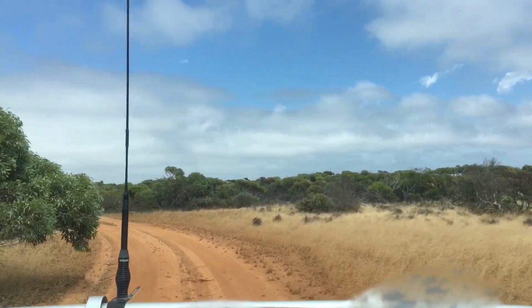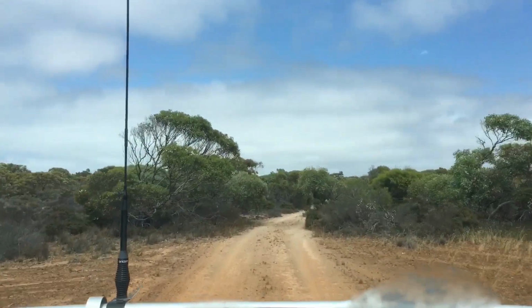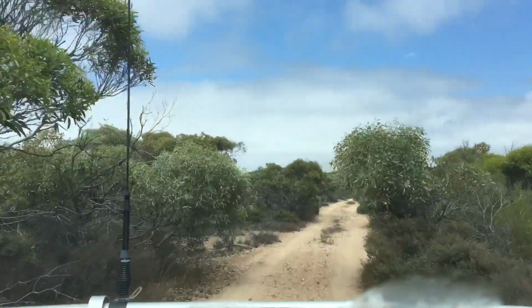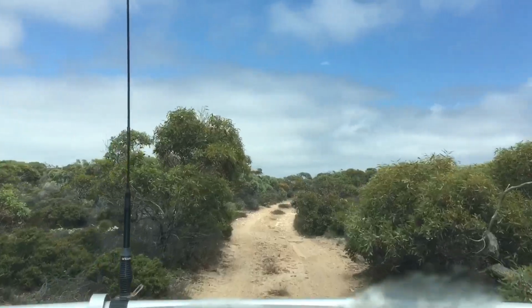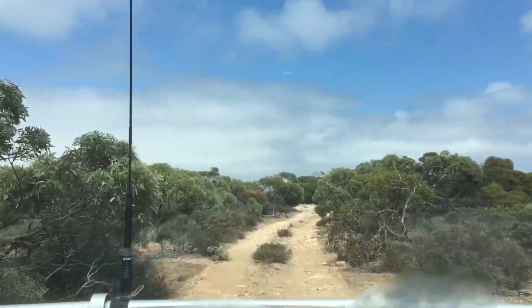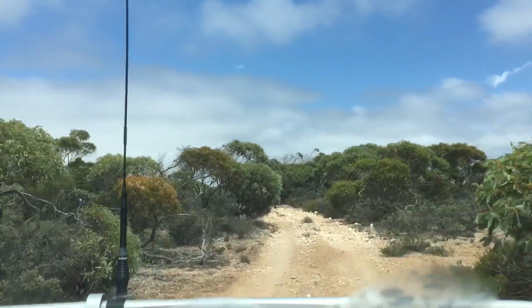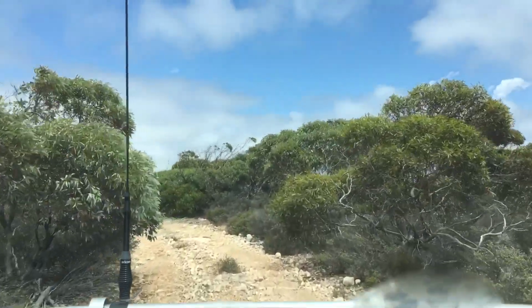Nice set of ruts coming through there. Just a short little area. Generally it's sandy, rocky like this, which can still give you a bit of grief, but generally isn't going to cause you too many issues when it's wet. It's just those low, wet areas that are soaked, which we found out about.